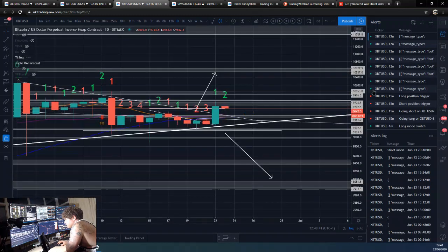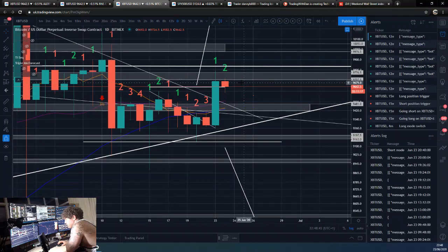But yeah, over to the daily. Again, I mean, this is very much looking like a bull flag, but like I said, we can have a wick down to around this level, or we can break up. I think I'll be looking to buy at this level, and then I'll be looking to buy, basically taking out this wick to the upside for a move to 10,000.